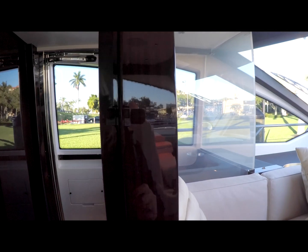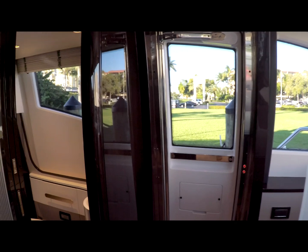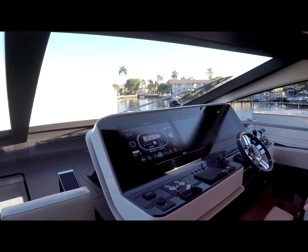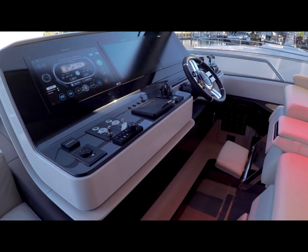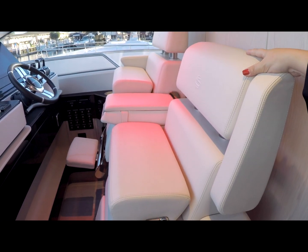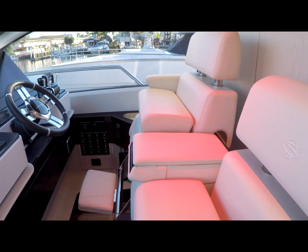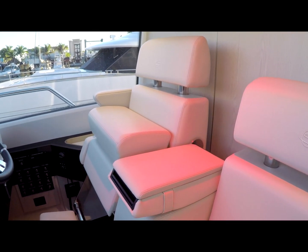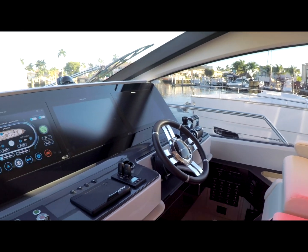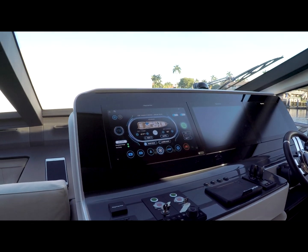Now just watch. Look at that. Now it's not frosted anymore. Now it gives you full vision and access to the captain. The helm station, it's a floating helm station, newly designed for this vessel. Chairs that are automatic and designed for the boat with premium leather. The finishes on this boat, everything is very solid and well built. You have to come see it in person to appreciate it.